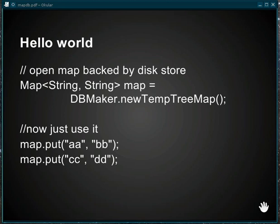So let's go to the hello world. As you probably know, every database claims that it's very simple to use, but I think MapDB takes the simplicity of use to the next level. This line actually opens a database. That's all you need. It creates some files in a temporary directory and creates the database inside. Then it opens the database as a map, and it's a standard map, so you can insert stuff inside or take it out, use iterators, value set, key set, and all the usual stuff. So this will actually open a temporary database which is discarded after the JVM shuts down.